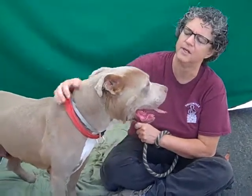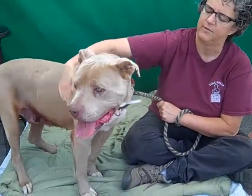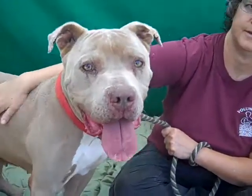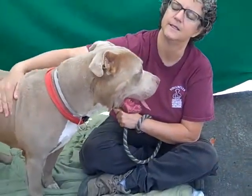And come on down and meet this guy and fall in love and bring him home with you and save a life. That's right. Get him a home. Good boy. This is Kenny at the Baldwin Park Shelter. Bye, baby.